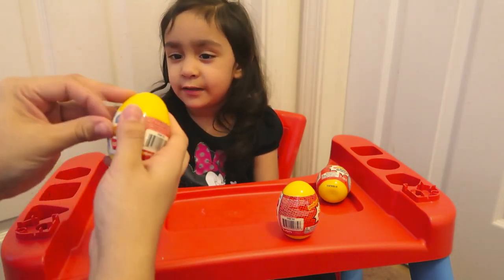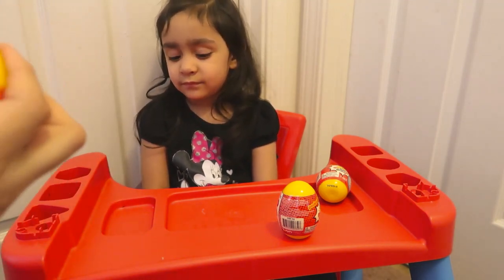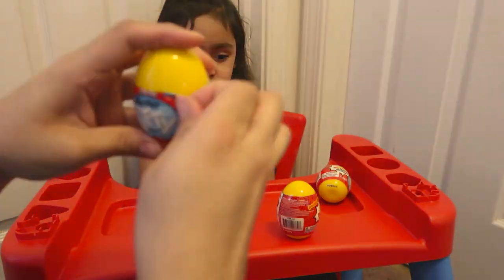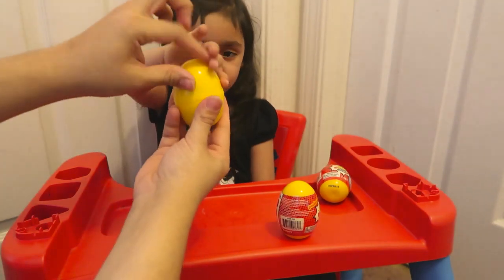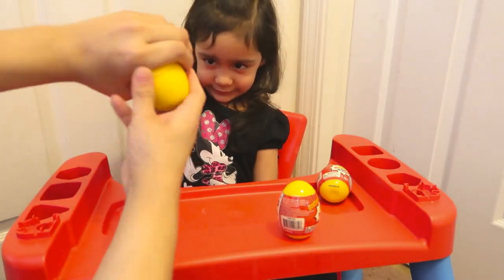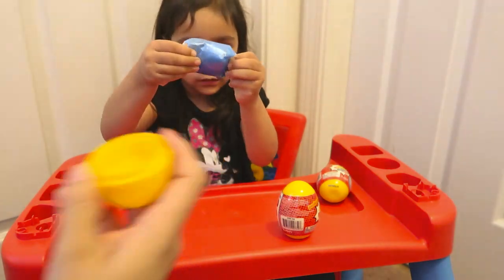Yeah, use your muscles. Sometimes these toys are really hard to open. There is a little tab here, but of course, I could never get it. There you go. I got it. Ready? 1, 2, 3. Oh, it's a new one. I'm glad we didn't get the same one.